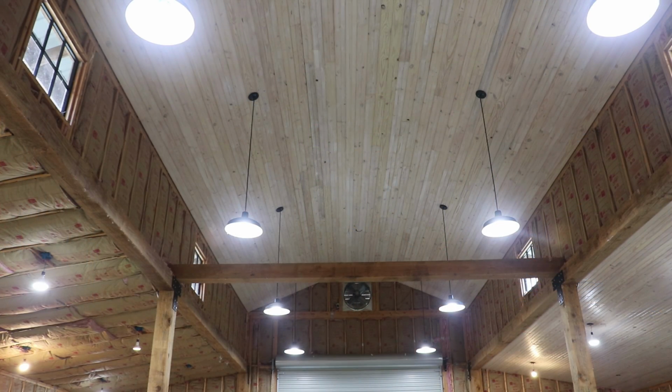As for the finished product here in that center bay, as you can see, we got it all up there, and at least in my opinion, it looks just awesome. I've really been happy with this tongue and groove board that we're putting up. It's a 1x6 tongue and groove with a bead down the middle, called bead board, and I put a white stain on it, a pickling stain they call it, to kind of give it a whitewash look.